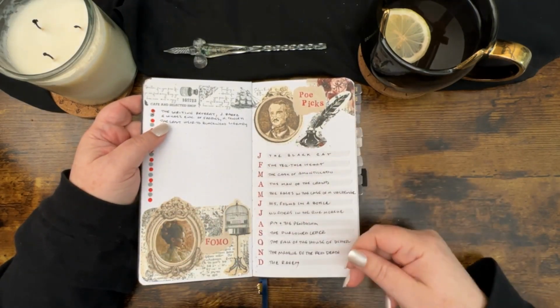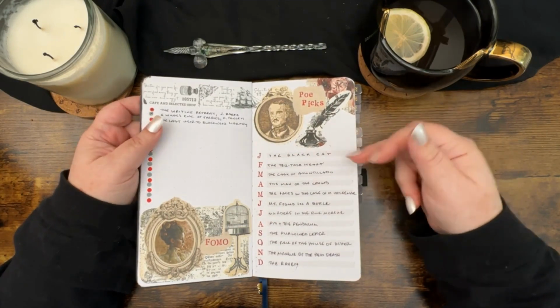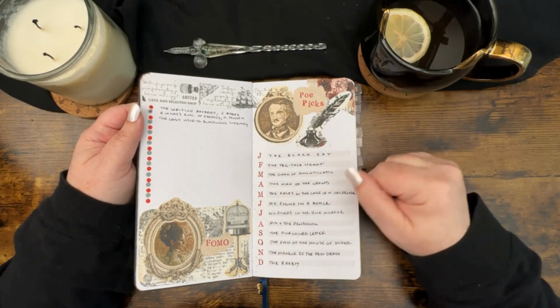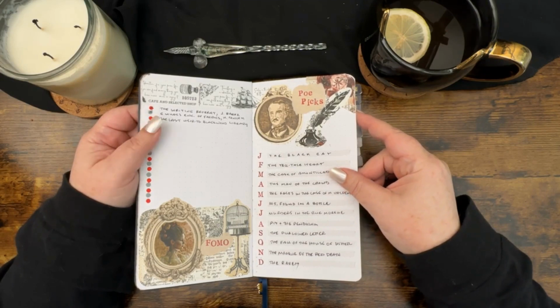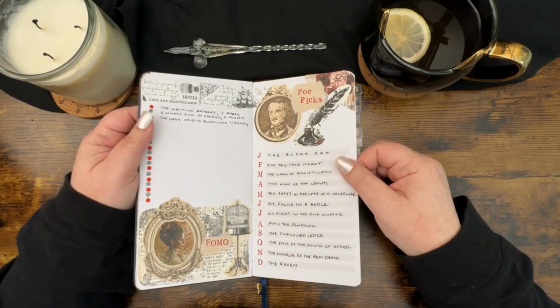Here is where I cataloged my Poe readings for 2023. So we did The Black Cat, Telltale Heart, Cask of Amontillado, The Man of the Crowd, The Facts in the Case of M. Valdemar, Message Found in a Bottle, Murders in the Rue Morgue, Pit and the Pendulum, The Purloined Letter, The Fall of the House of Usher, The Mask of the Red Death, and The Raven.